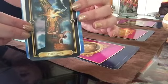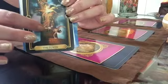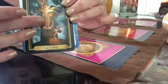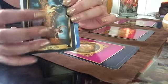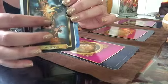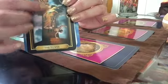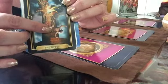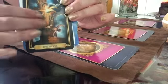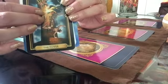In this card you can see the man jumping, and he's naked here. So that talks about how he doesn't feel that he needs all these material possessions. All he's leaving with is the knowledge that he's gained. So that speaks to a lot of us: what we have can be replaced. But the knowledge that we've gained in certain situations, that's something that we'll always keep with us. That's something that goes everywhere with us.